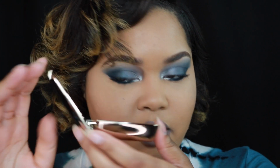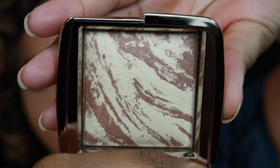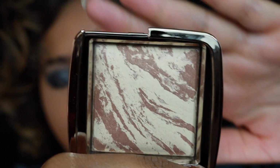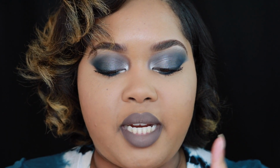It has a nice little mirror in here. I didn't pick mine out in the store. I typically like to pick my bronzer out so I can pick my veining. Each one is unique. It's going to have different amounts of the bronzer versus the highlighter color mixed within. In each bronzer, it is 0.39 ounces of product or 11 grams of product.